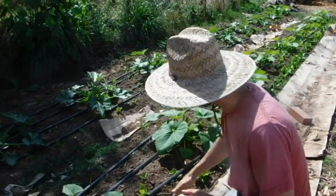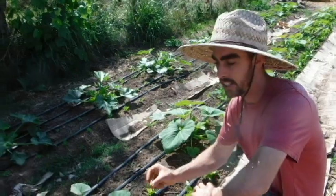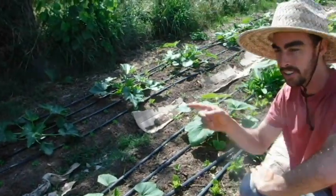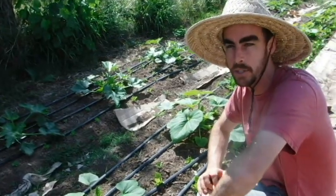I could have done a row of radishes in here too, and then get a quick harvest. Then these get big enough, and then they take over the area. So check out interplanting, guys. It's a really cool technique.